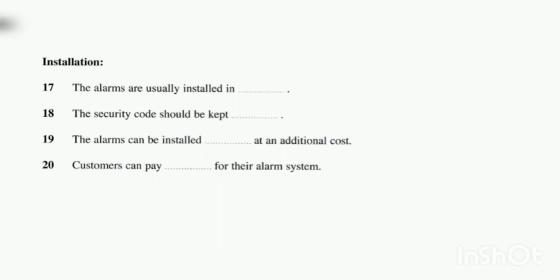Oh, one small thing while I remember is don't leave your security code in your house. A lot of people keep it in the kitchen or their study, but we suggest you leave it with a neighbor so that if there is a break-in, the burglars can't switch the system off.